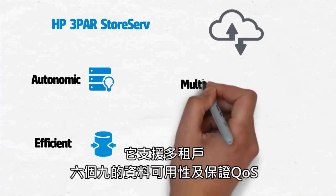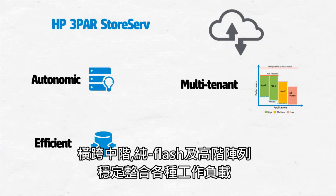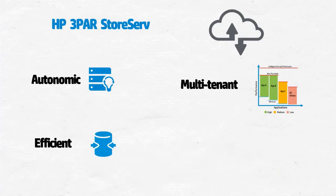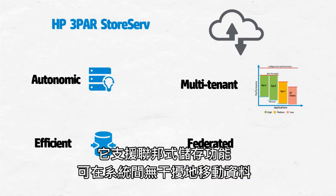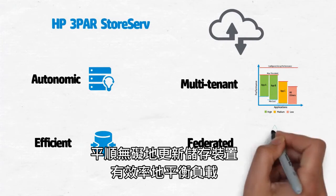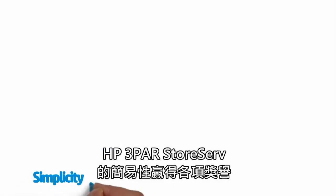It's multi-tenant. 6 nines data availability with shared QoS. Reliably consolidate mixed workloads across mid-range, all-flash, and high-end arrays. And it's federated, with non-disruptive data mobility between systems. Refresh storage seamlessly and load balance effectively. And the simplicity of HP 3PAR StoreServ is winning.